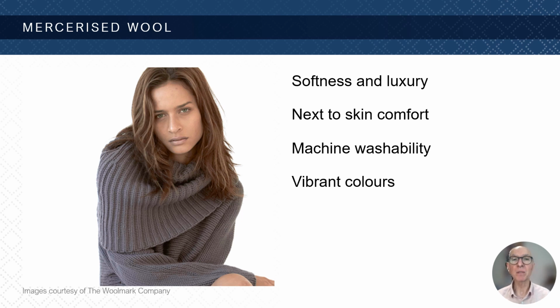Next to skin comfort, because the process makes the fibre less prickly, and machine washability, because the scales, which are the cause of shrinkage in washing, the technical term is felting, are no longer prominent enough to have an effect. So in one process, we have addressed two of the main barriers to using wool: itchy scratchiness and difficult to care for, both gone. A fourth effect is to enhance the richness and the vibrancy of the fabric when it is dyed. And this process has been used to treat annually more than 20 million pounds of wool in China. Fortunately, the American sheep industry has invested in the equipment to carry out the process, and the technology is available at US Wools.